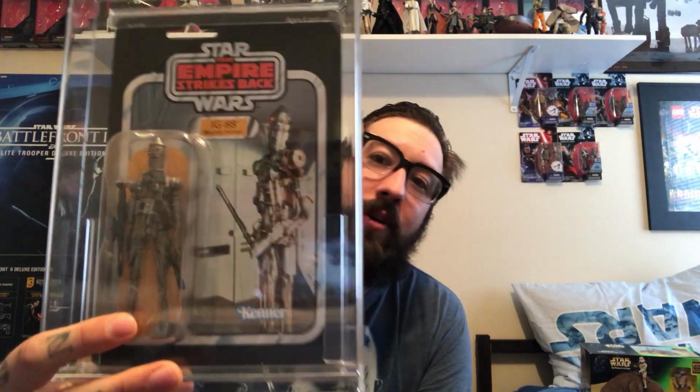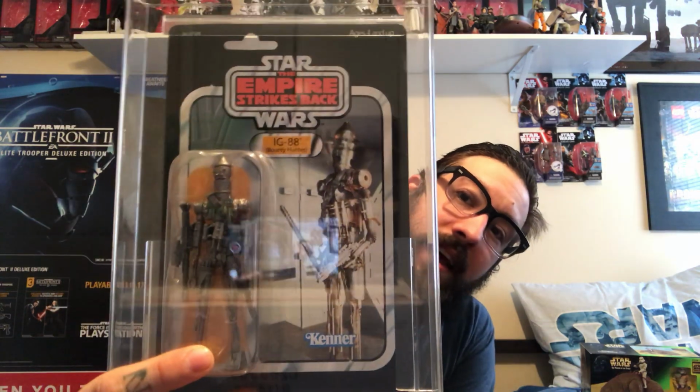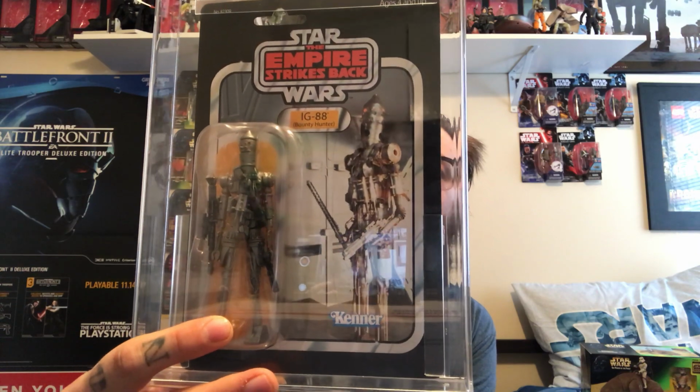So while we were down there, I've always liked, who doesn't like the bounty hunters? I mean, of course, we all have our preferred side, whether it's the Rebels or the Empire, but the common ground that I feel like most Star Wars fans can find, that we all like together, is the bounty hunters. So while we were down there, I picked up my favorite bounty hunter, IG-88 from the Saga Collection.